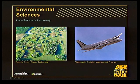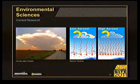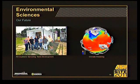Environmental sciences. In the past, Brookhaven's been instrumental in developing the free air carbon enrichment experiments, so-called FACE experiments, to study the effects of heightened levels of CO2 on field-sized populations of plants, and also in the ARM program, making measurements in the atmosphere. In the current, this is seen in our work in understanding the effect of clouds on climate and the effects of aerosols in the atmosphere on climate. And in the future, further developments of atmospheric sensing tools and the application of supercomputing to climate modeling, both global and regional.